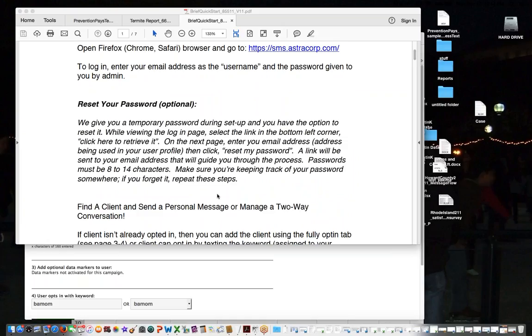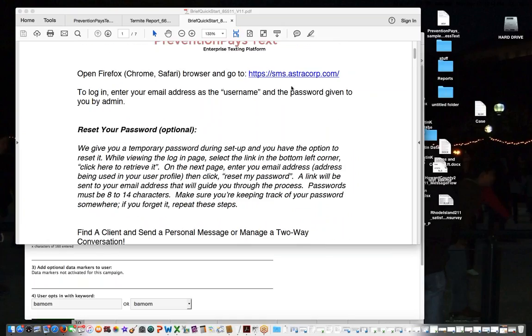When you get your activation link, it will come in an email to you, and it will come from admin@sms.astracorp.com. And you don't have to write this down. An email will come around that will let you know about all this. Just listening for now and watching, if you're able to see the screen. You should be able to see the screen and what I'm showing you.